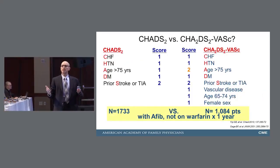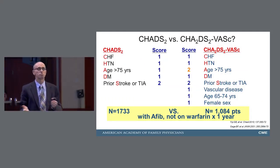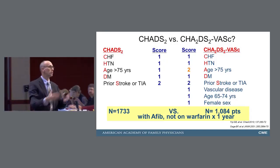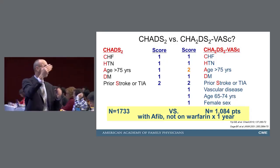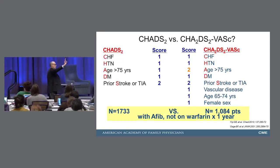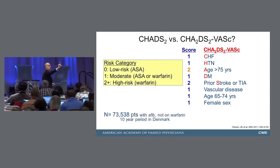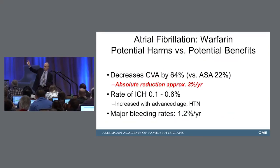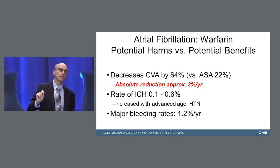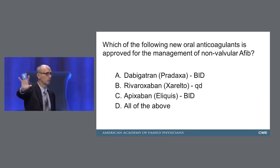And they did say, well, listen, what's so special about age 75? We know when you're 65, you're higher risk than when you're 55. So when you're 65, you get 1 point. You're 75, you get 2 points. We know women have a higher risk than men. They get a point now. So there's more points. Don't try to memorize them. But the bottom line still is 0, aspirin is an option. 1 point, aspirin or anticoagulation. 2 points, anticoagulation. Okay? So again, this is just one of those take-home slides that just re-emphasizes what I showed you earlier.